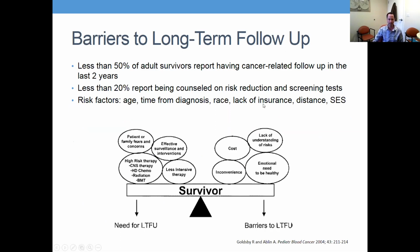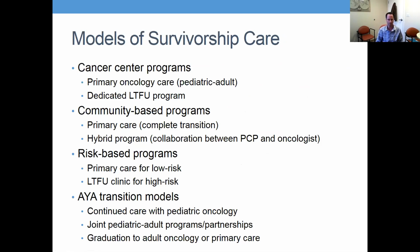So we're not really there yet, and the risk factors are the ones you might expect: lack of insurance, distance, just kind of complacency among survivors who may feel perfectly fine and feel that this isn't really a high priority for them. But we need to do it. I'm not going to go through details of this slide, but suffice it to say there's a lot of different models. There's a lot of different ways of providing survivorship care, and different centers will set up different types of program depending on the context. A freestanding children's hospital like mine is going to be different perhaps than a cancer center like MD Anderson or Sloan Kettering, where they have a pediatric cancer center and an adult cancer center, and they're maybe more integrated and all together.